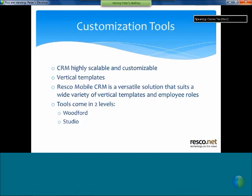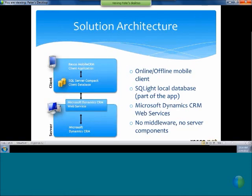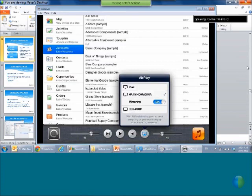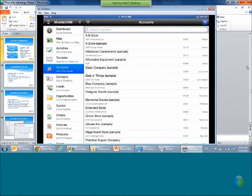We support 2 customization tools, but maybe I will jump into the demo straight away. And just give me a second. I'm gonna open my iPad. I have an application here installed that is projecting my iPad. So what you see is the real device I'm holding in my hand to show you how it's behaving in real time. So at the top you have offline and online mode, so you can easily switch between these 2 modes.